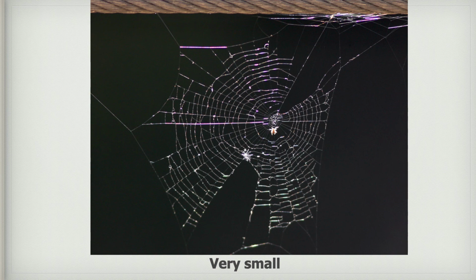This is probably the smallest spider web I've ever seen, maybe 1.5 inches across. If you look carefully, that's the spider, right there at the center.